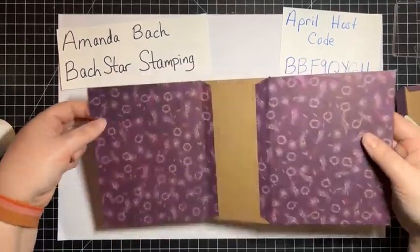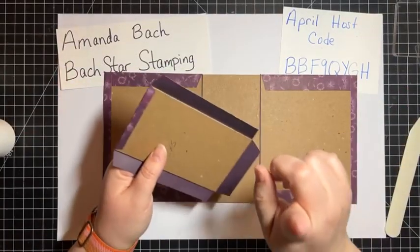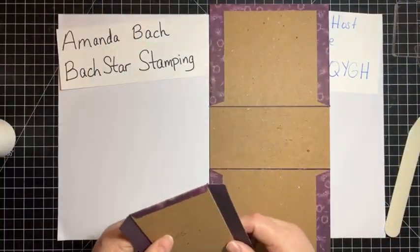Alrighty, looky there. Okay, time to do the sides, which is slightly trickier, but still not tricky. Not tricky at all. See what we're doing there?